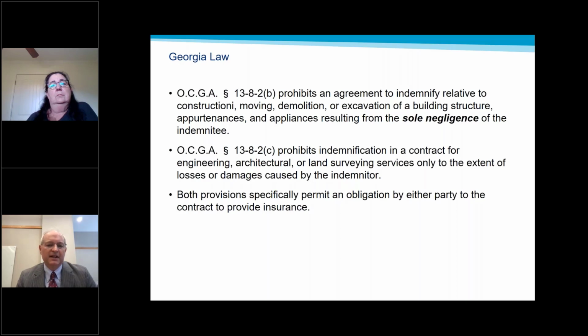And basically, if it's an indemnification clause relative to construction, moving, demolition, or excavation of a building structure, basically construction type agreements, you cannot have indemnification based on the sole negligence of the indemnitee. So the party who didn't screw up cannot be held to indemnify the other party if they were solely negligent, which means you can have a clause that's partial that says that each party will indemnify the other for their own negligence. And that's basically what that second subsection says.